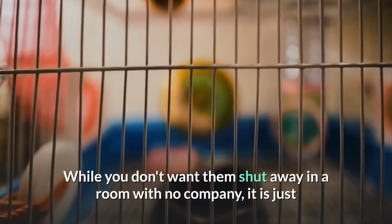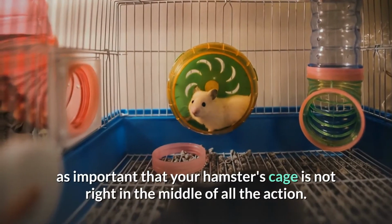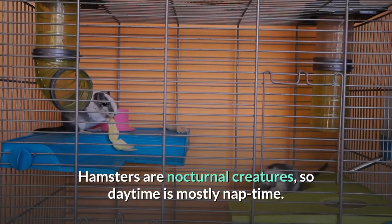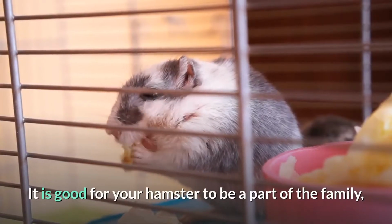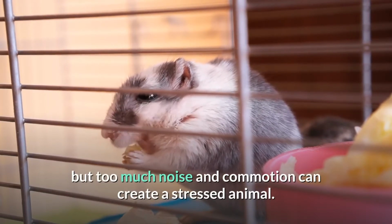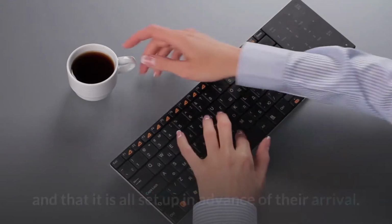While you don't want them shut away in a room with no company, it is just as important that your hamster's cage is not right in the middle of all the action. Hamsters are nocturnal creatures, so daytime is mostly nap time. It is good for your hamster to be a part of the family, but too much noise and commotion can create a stressed animal.